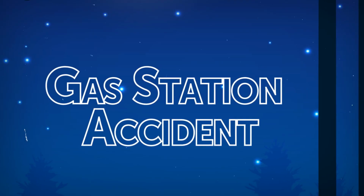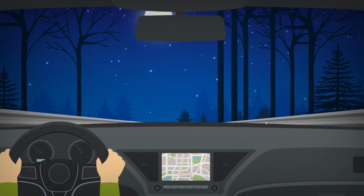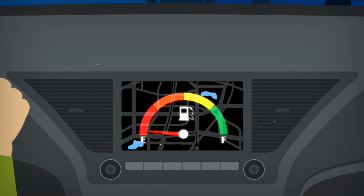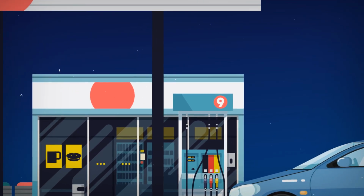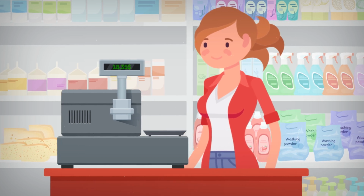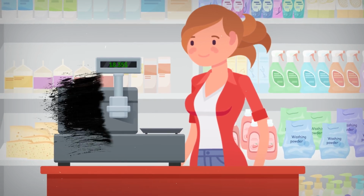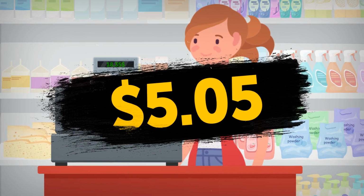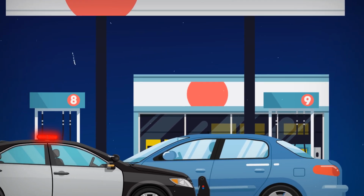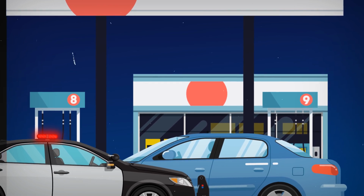10. Gas station accident. Brian was driving home late in the evening when he noticed he was running out of gas. He stopped by at a gas station to fill the gas tank and buy some snacks. When he came up to the employee to pay, she told him $5.05. Brian paid, went outside, and called the police to report an emergency. Why?